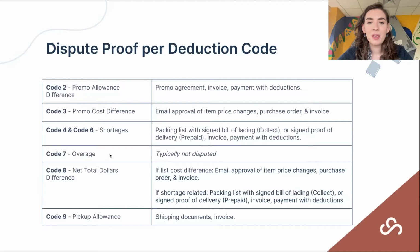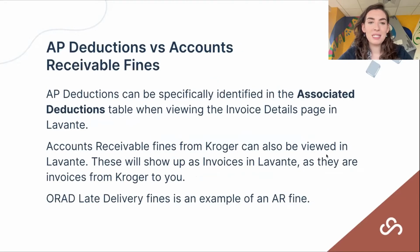And then, as promised, I said that we'd talk a little bit about what AP deductions versus AR deductions look like. When I say AP, I mean accounts payable, and AR is accounts receivable. AP deductions can be specifically identified in the associated deductions table when viewing invoice details. Conversely, accounts receivable fines from Kroger will also be viewed in Levante, but they will show up as invoices. We're going to focus on AP deductions, but since Ryan's here, we can also tee up some of those AR questions as well.